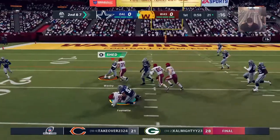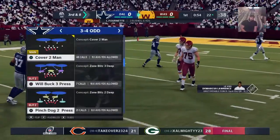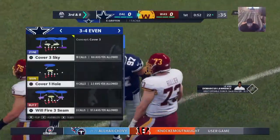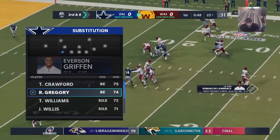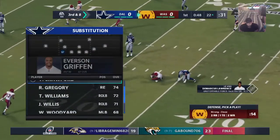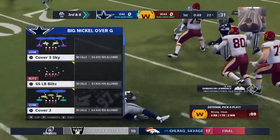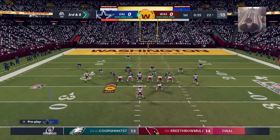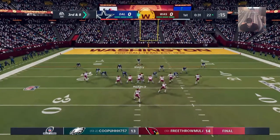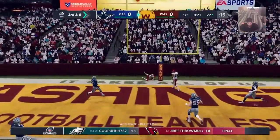On 2nd down, here's Fournette. And this one goes nowhere. Losing yardage back at the 22. Now they're staring at a 3rd and 8. That last play backwards a yard. Loss of 1 brings up 3rd and 8. Third down. Here's Haskins looking for the end zone.